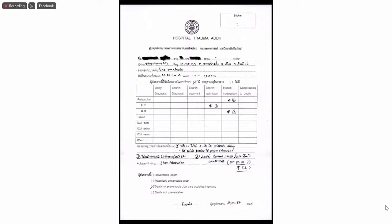After that, collect the data and follow in the next month whether the death rate is lower or increased. Maybe you can use this technique and this method to improve your trauma care system. Okay, this is my suggestion for trauma quality assurance.